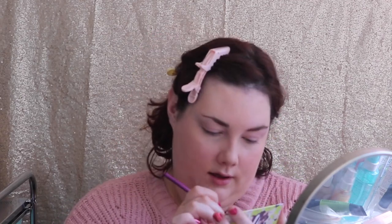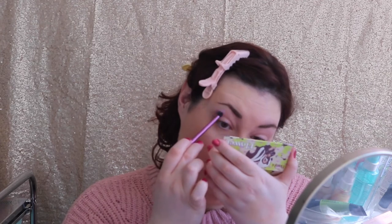We're gonna go in with Pretty Flower first, and we're gonna get a nice big fluffy blending brush. So we're going in with the Real Techniques Essential Crease Brush into Pretty Flower. And there's quite a bit of fallout in the pan. Hopefully that doesn't translate to the eye itself, because I already put my face makeup on.